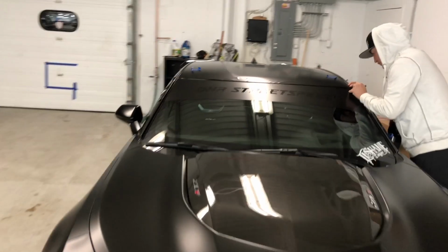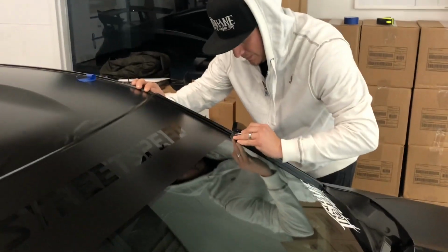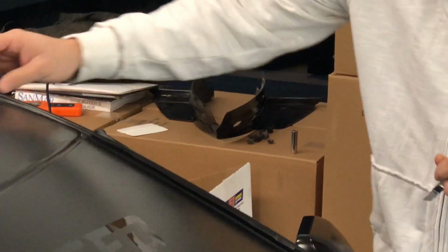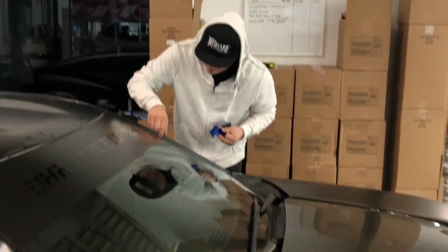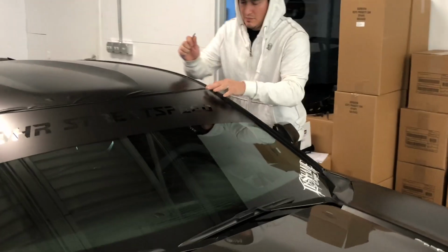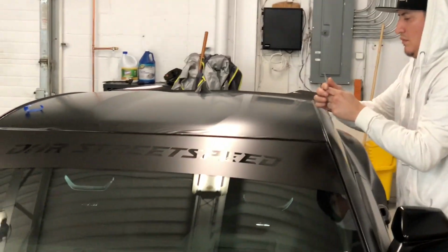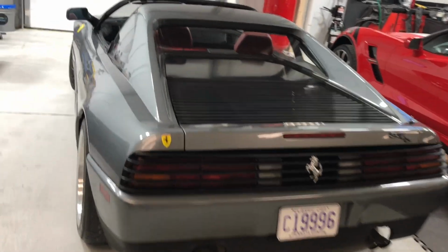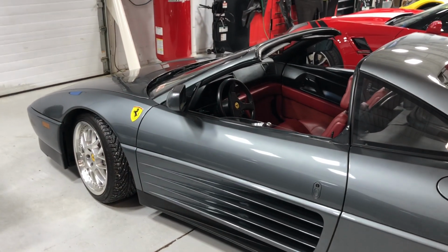Guys, I just thought I'd show you Shane finishing up the 1LE visor for us. That's a good final touch. A 348 is sitting here. It's amazing what I see when I come in here. True classic. Holy smokes.